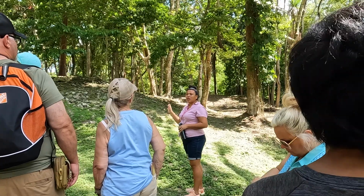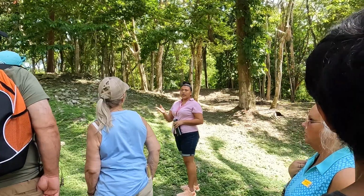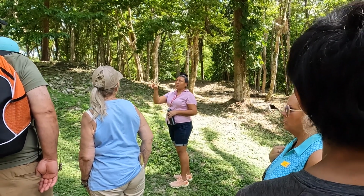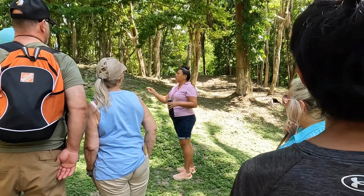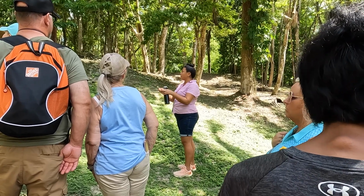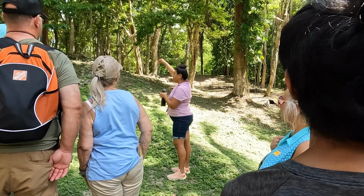Most of the time, all these excavations would normally take place during the summer. Last month was the end of excavation season. So today, what we're going to be seeing is just the workers, local workers that is, completely covering these structures up.